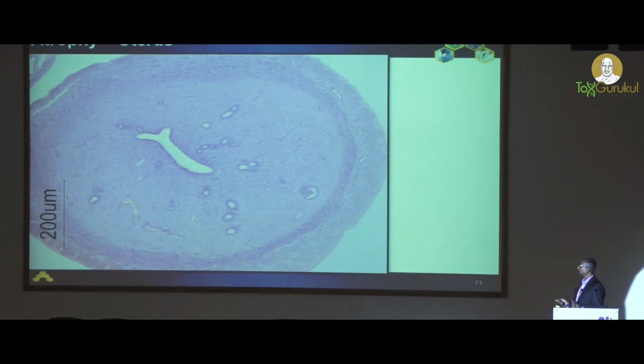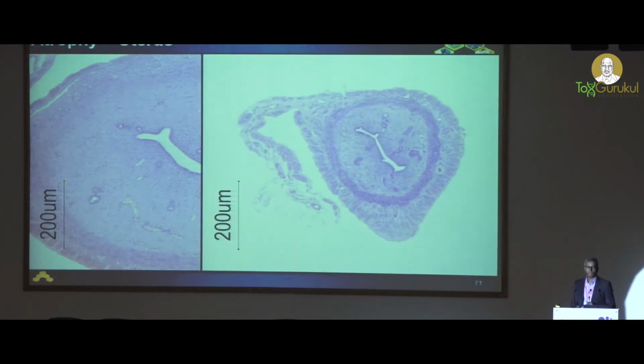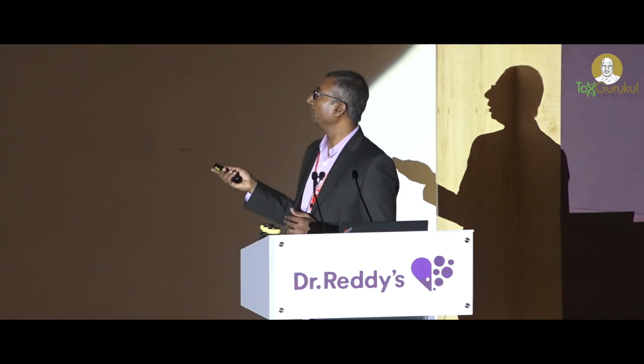When it comes to the uterus, the uterus is composed of loose connective tissue. On the outer side, there are two layers of muscles, the longitudinal and the circular. In between, you have connective tissue and the vascular structures, and then the uterine glands and the lumen. The classical example of an atrophy is when you do an ovariectomy, but there are several other compound-related changes. When there is a reduction in estrogen and sometimes even progesterone, you will see atrophy.